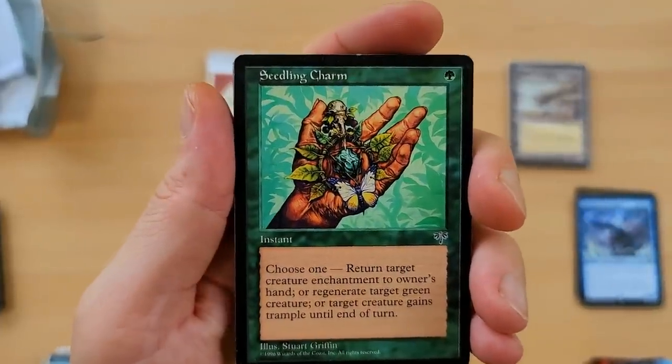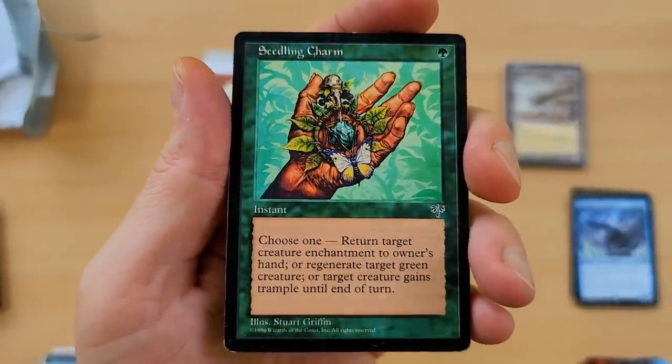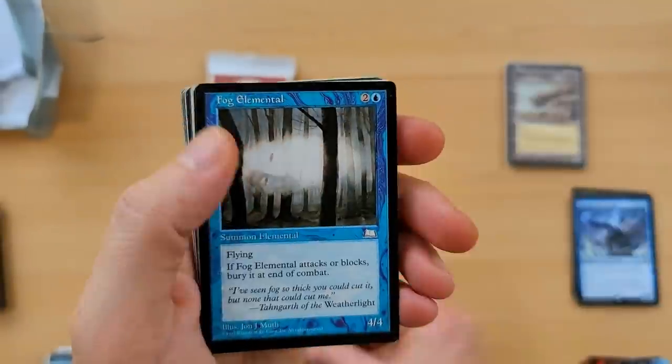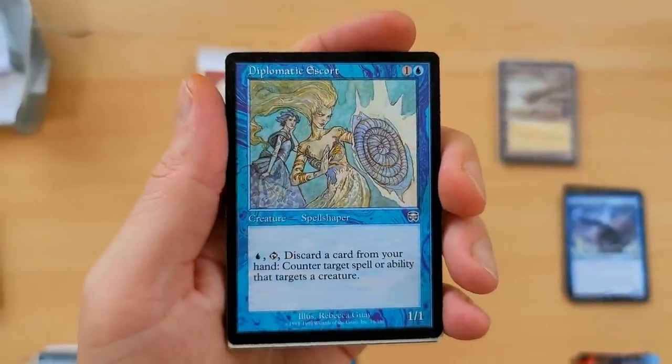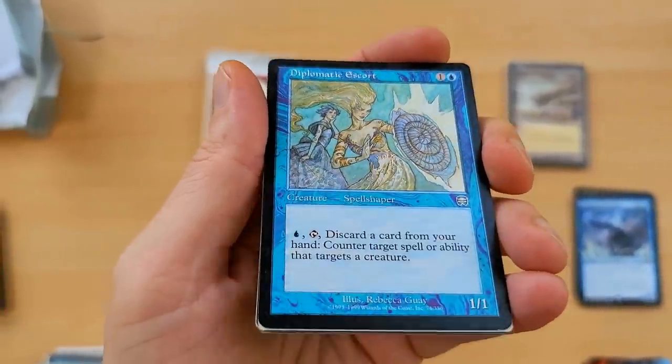Scald, Seedling Charm. That's Mirage. Okay. Fog Elemental. Weatherlight. Mercadian. Diplomatic Escort. I could use Escort right now.